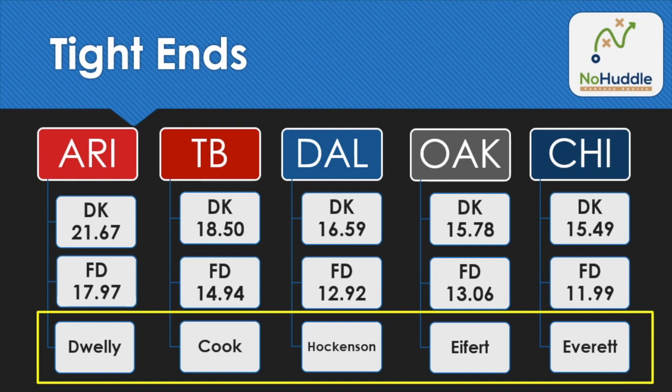He's been out and in, so I'm not really sure. I'm going to go ahead and say he's probably out this weekend, but their backup tight end, of course, Dwelly, is in a good spot. He did have 7 targets last week, so a guy you can consider against Arizona's defense, who gives up 21 plus on DraftKings, 17, nearly 18 points on FanDuel to tight ends.